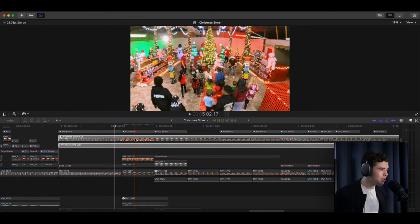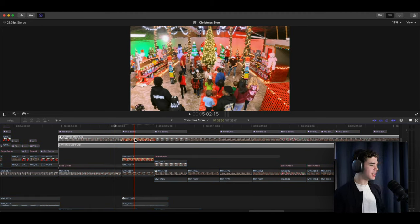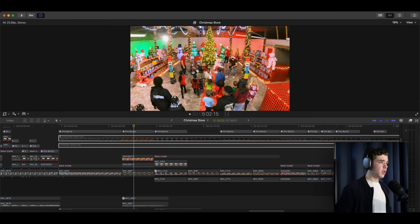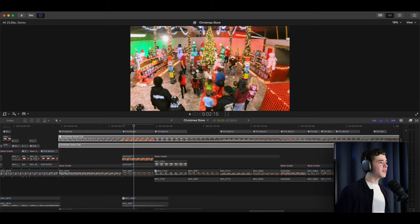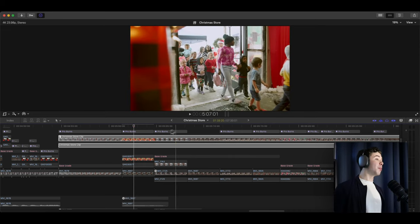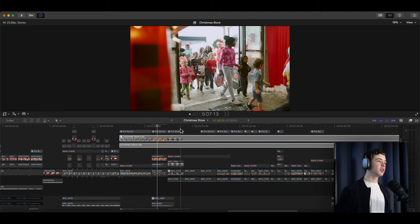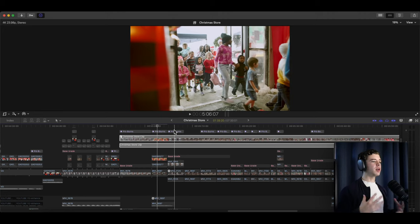And so again, you can see the highlights here. More of a dreamy effect around the highlights. Christmassy, dreamy, you know, magical moment. And that's over pretty much this whole section, because of the way it's built out, being cinematic and heartwarming and stuff like that.